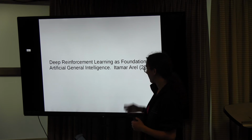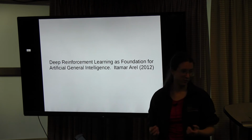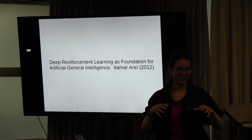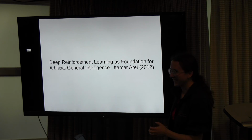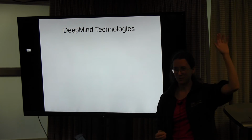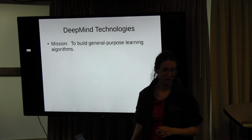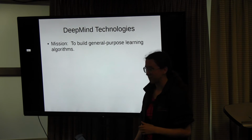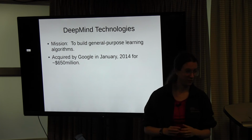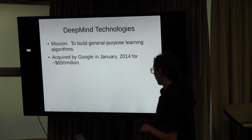And they're making a lot of claims. This was a paper that came out in 2012, deep reinforcement learning as a foundation for artificial general intelligence. Like, they think this is going to give us the singularity or something. And it's actually scarier than that. There's this company called DeepMind Technologies. Who's heard of them? I think we talked about them before in class. Their mission is to build general purpose learning algorithms. They were bought by Google this past January, right before we started, for $650 million. We don't actually know how much, but that's what the newspaper articles think.